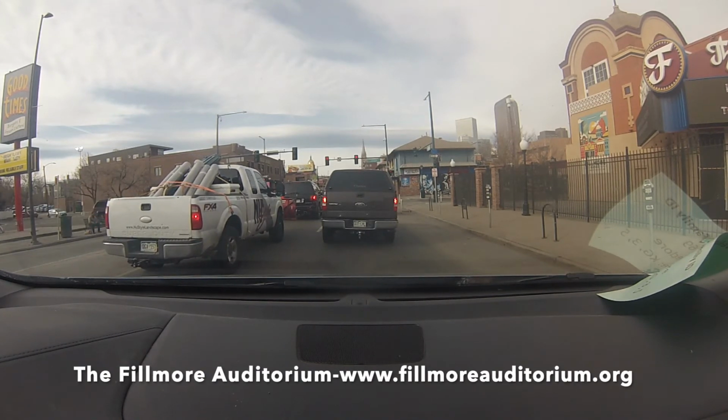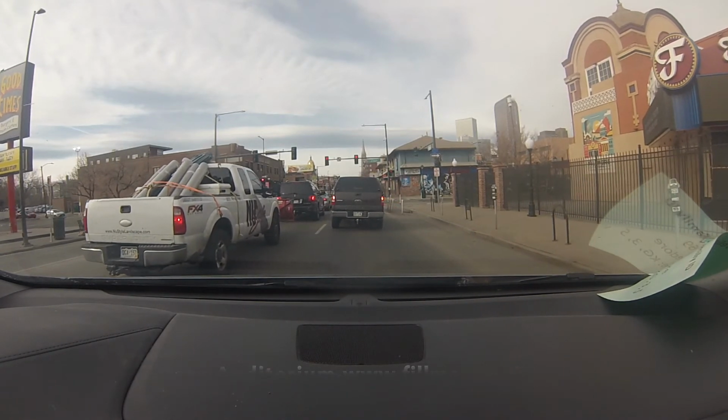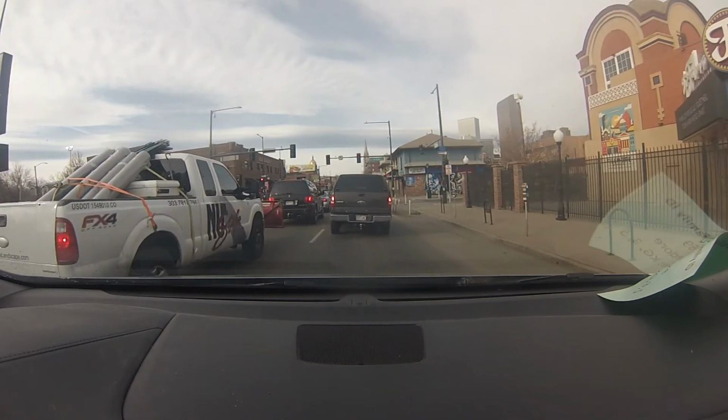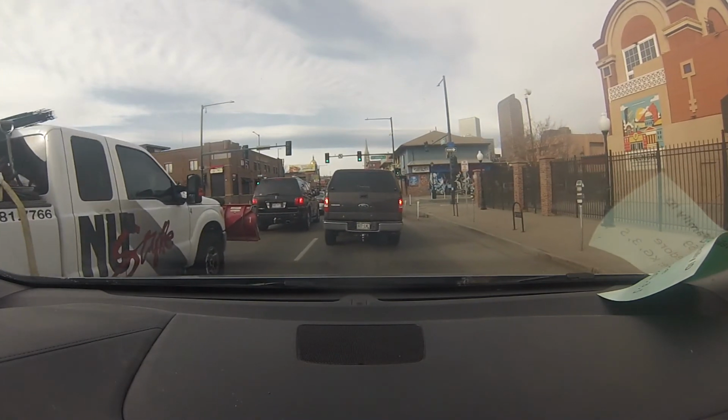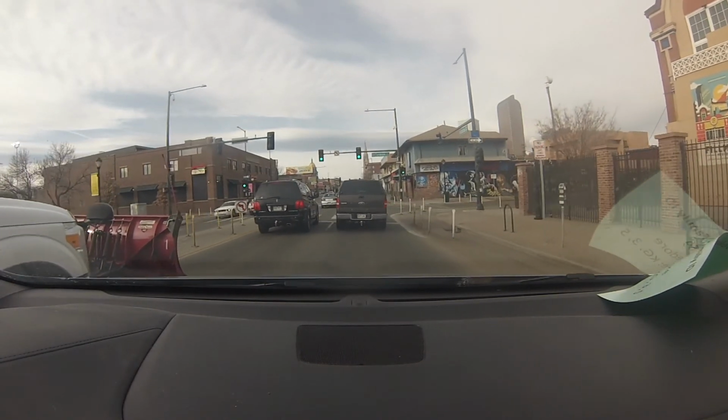The only downside to these places is that there's nowhere to park and you have to park in the neighborhoods, and parking in the neighborhoods is a nightmare. But if you can find a place, or you can ride the bus or Uber down here, these are awesome places to see a concert. Very intimate, very small.